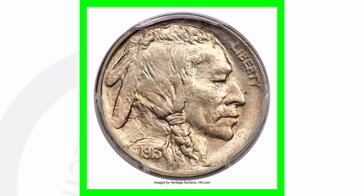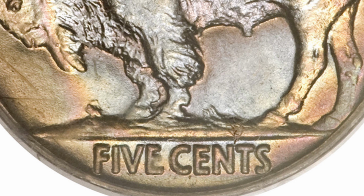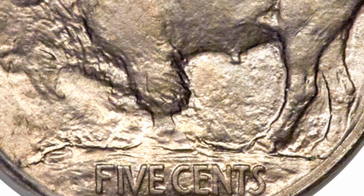Now, for the 1913 Buffalo nickel, this coin here only has 3.5 legs. So here's a picture of a 4-legged Buffalo nickel. You can see the 4 legs clearly. Now here on this one, you only see 3.5. That other half is right there where we're zooming in on that other front leg.